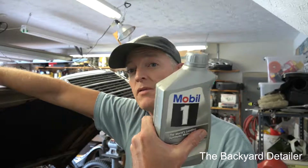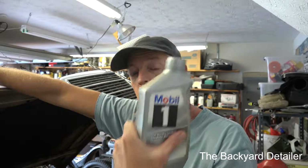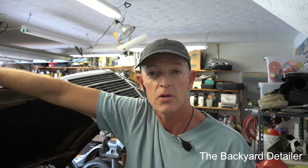But I'm going to tell you, folks that are Mobil 1 fans, Mobil 1 will not do a 35,000 mile drain interval. Now, if there's somebody out there that's been doing pretty much the same thing I've been doing on their car and you've been using Mobil 1, please make a video of it. Open your valve cover up like I'm going to show you, and let's see what condition the engine is in.